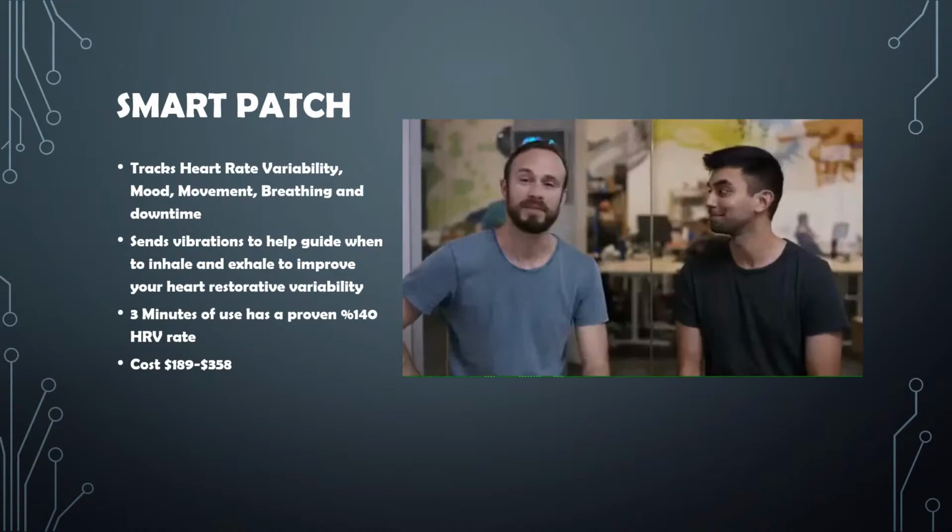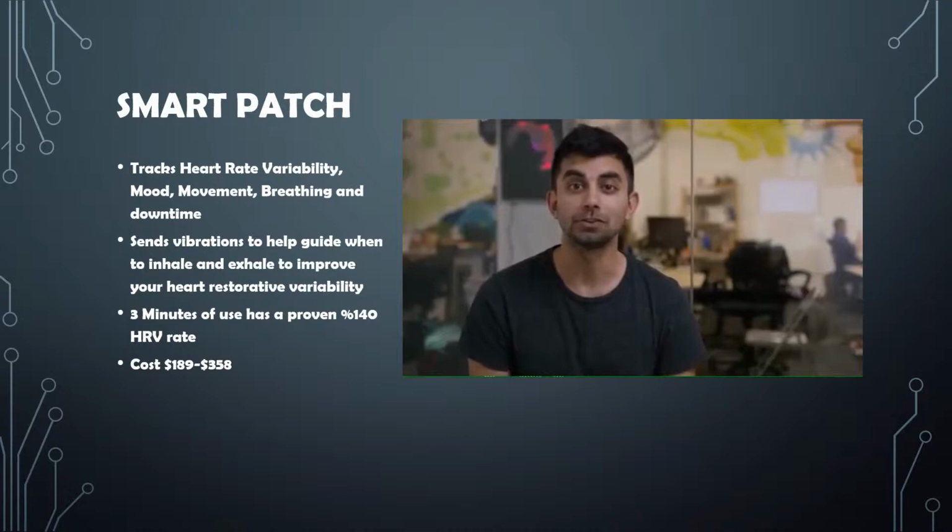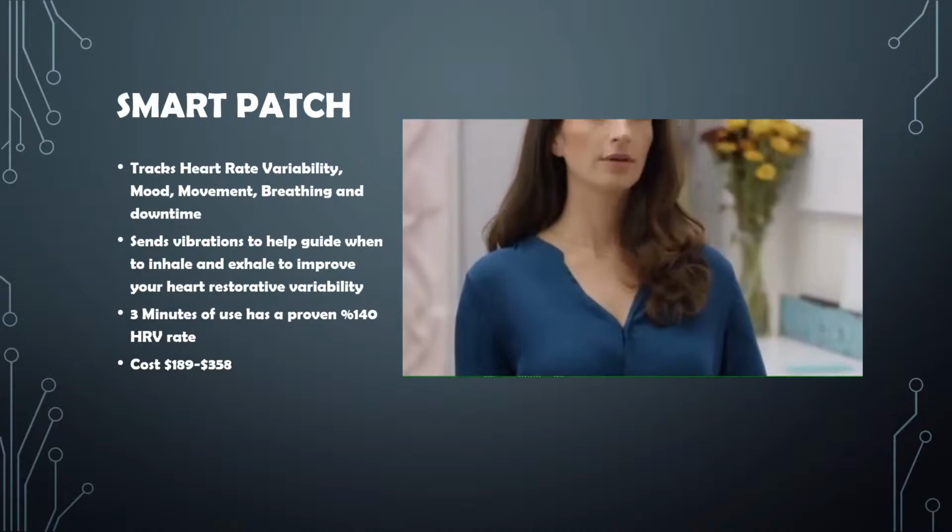The Leaf is a smart patch that helps you control your natural response to stress. Using patent-pending biorhythm technology, the Leaf continuously monitors your heart and breath in real time. When the Leaf notices you're imbalanced, it uses gentle vibrations to guide your breathing.